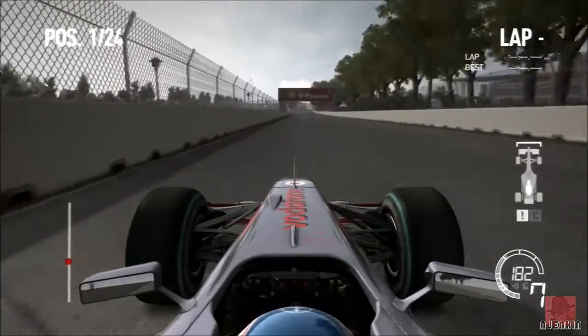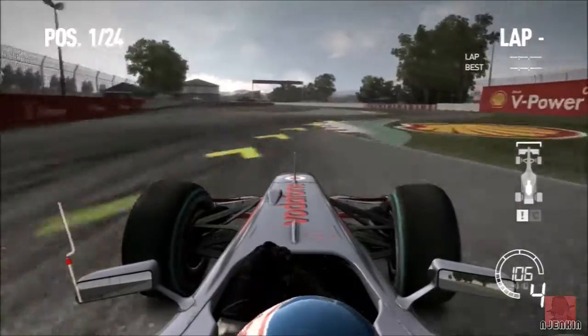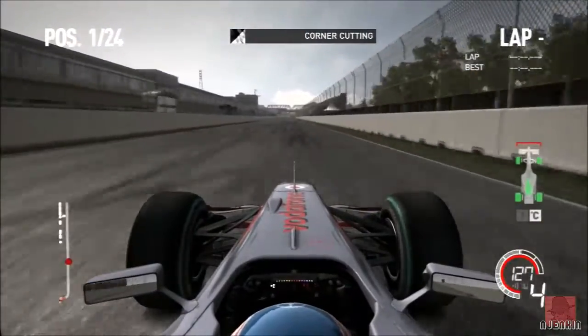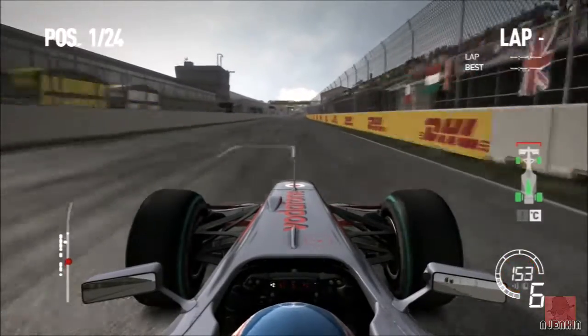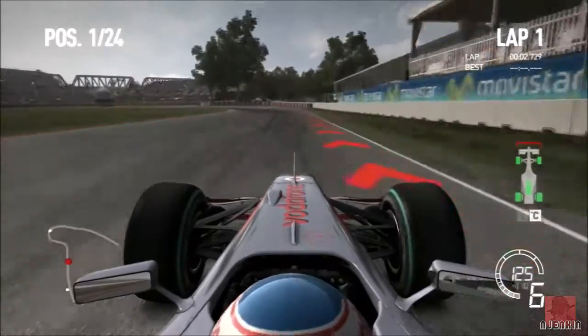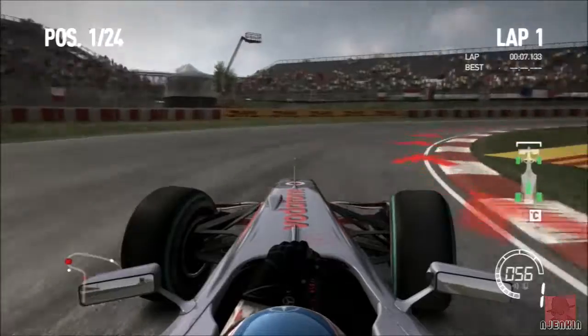Just got to keep on the track and not cut any corners so I don't get any grid penalties. This last corner is particularly tricky. There's the Wall of Champions there. Yeah, so warning for cutting the corner already, but that was only the installation lap, so that doesn't matter too much. Right, I'm out. There's one car in front of me, but I think he's far enough away it's not going to cause too much problems.